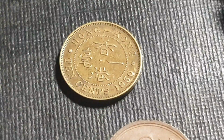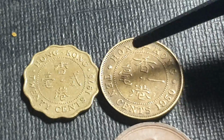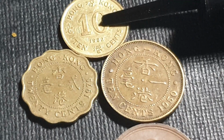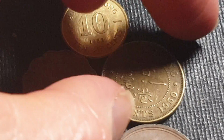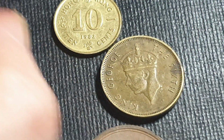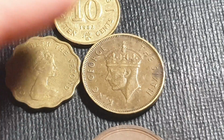Then we have 3 Hong Kong coins. So we have a larger 50-cent coin. So in high grade, you're probably saying a few dollars for the 10-cent. And these ones, pretty common. First year of the 10-cent, the smaller one, 82, as well as the first year of the 20-cent, 1975. And on the reverse, it just has the effigy of the reigning monarch. So Elizabeth II, George VI, and I don't have that coin in my collection, so I might put it in.